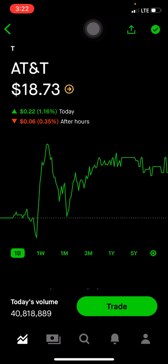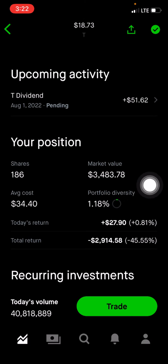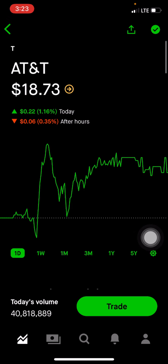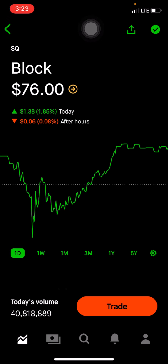AT&T, which is in the communication services space, makes up 1.18% of the portfolio, or $3,483, down 46% on this position. I might liquidate some of my AT&T stock just because I don't think there's much growth, and they also cut their dividends. So long term, I think there are other opportunities that I can reinvest in.